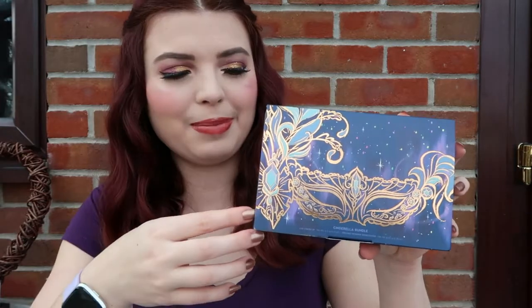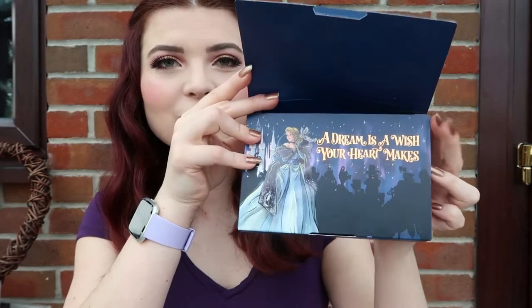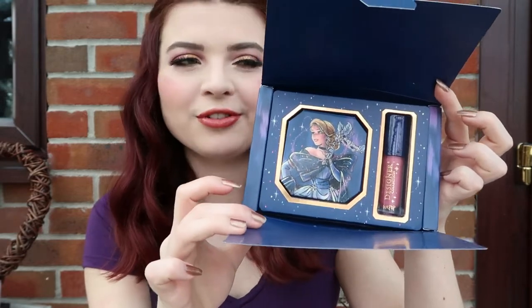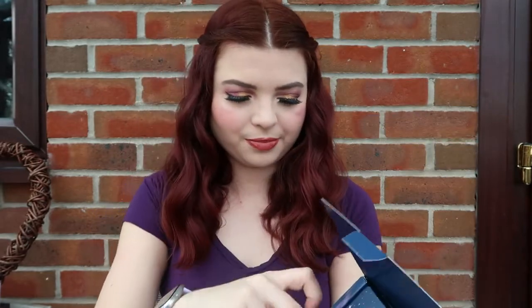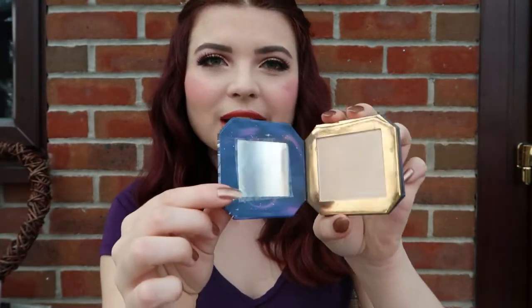This is the Cinderella package. So if we open it up, you get this beautiful image of the princess and then a little quote from their song. So this one's, of course, "A Dream Is a Wish Your Heart Makes." And then you open it up and just how beautiful and well thought out is that? So this is the highlighter compact. The Cinderella one is called Horse and Carriage. It's a really bright, light colour. It's kind of a goldy, really nice gold. I'll do some swatches later, as I said.